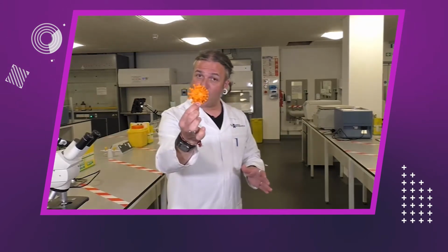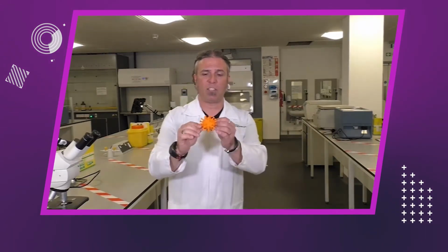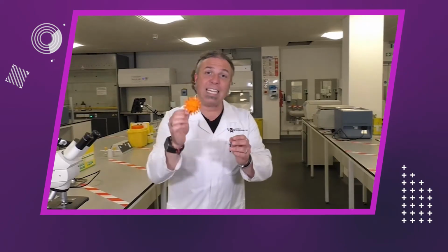The vaccines that scientists have been collaborating to produce all over the world come in a few different kinds, but they all stimulate your immune system to react to the same thing. If we look at this model here of what could be a coronavirus, we can see we've got the body of the virus, if you like, or virion. We call a particle of a virus a virion. You can see we've got these bits that stick out. In viruses like coronavirus, these are called spike proteins.